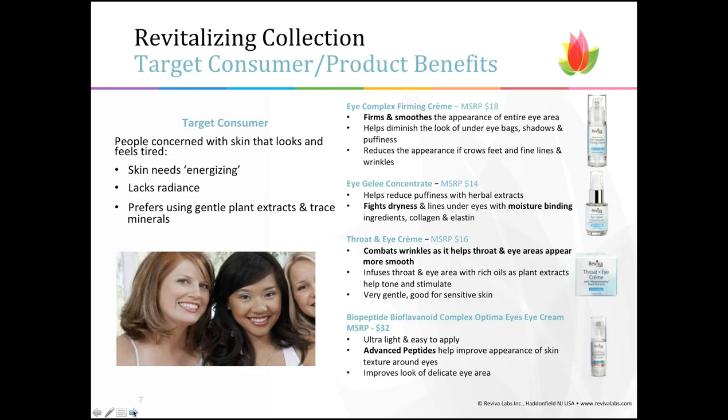So let's start with the Eye Complex Firming Cream for $18. This eye cream mostly targets firming and smoothing the appearance of the eye area. It helps to reduce the appearance of crow's feet or fine lines and wrinkles around the eye. It will help diminish the look of bags, shadows, puffiness. But if you're trying to distinguish, and let's say you carry 2 to 3 of these different products, its major point of difference will be that it helps to firm and smooth the eye area. And again, that's right in the name of the product, Eye Complex Firming Cream.